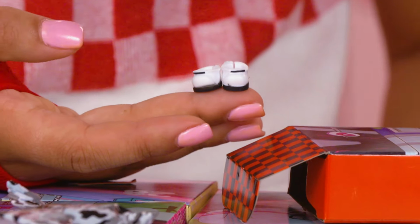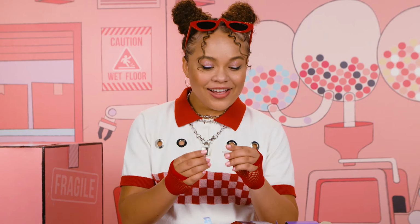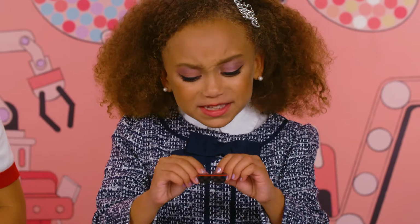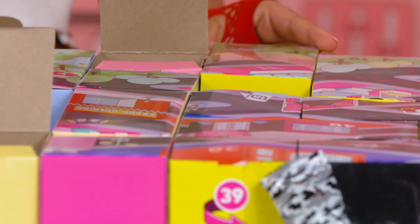Sweet little kicks. Whoa. Box number 10. Look how cute. Yes, queen. Cute little hair clips. Super cool. Oh, these teeny tiny sunglasses are too much. It's time for the next one. Ooh, it slides. Now, we're gonna keep opening, but we don't wanna spoil all the surprises for you, so we'll be back in a hot minute.